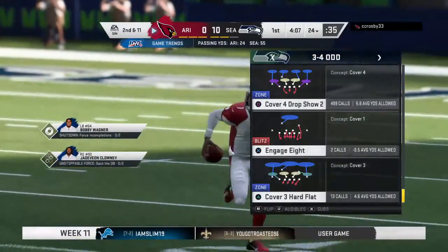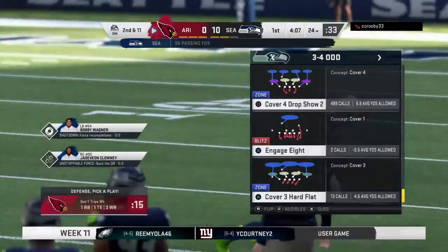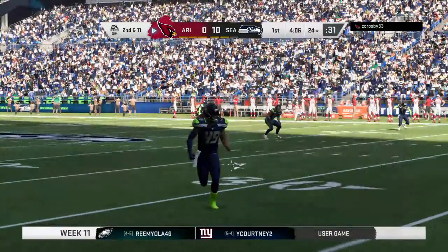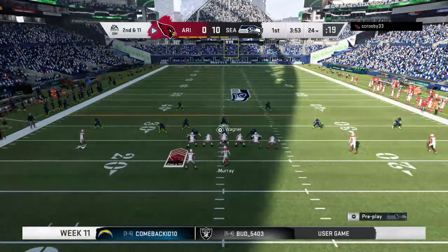Well, they go play fake. The problem is nobody was faked out. And when no one's faked out, what's the end result? Quarterback gets hit. After the sack, here's 2nd and 11.